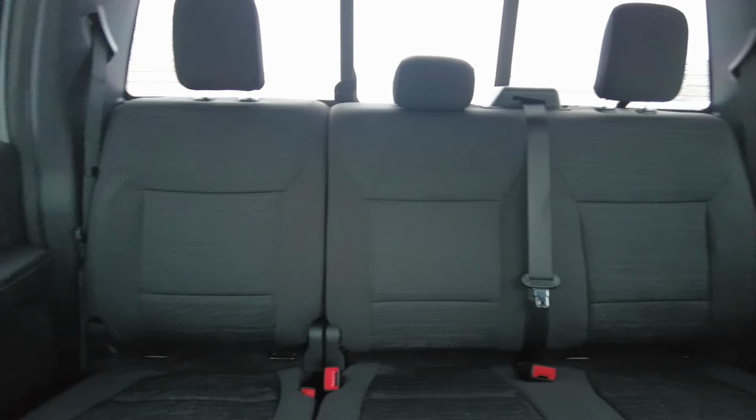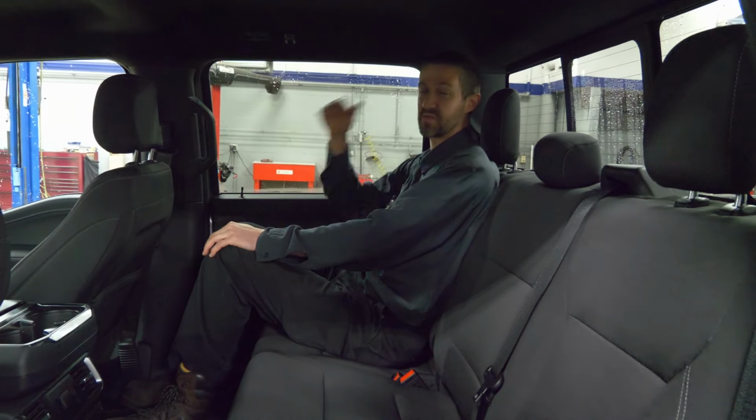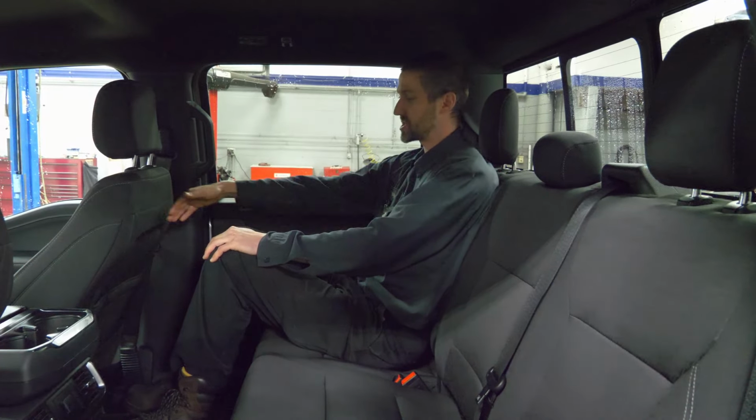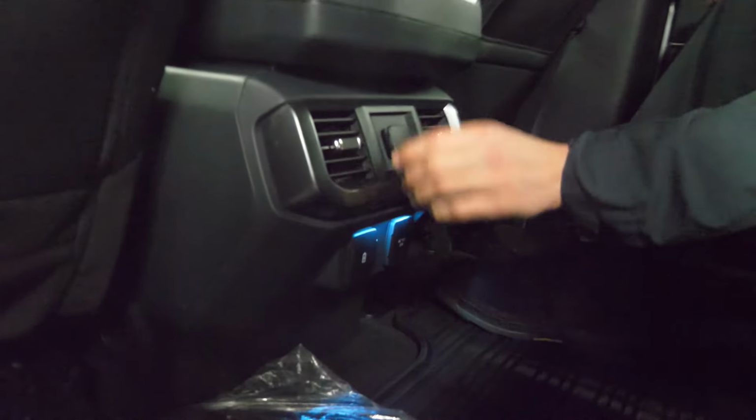Well, we're off to the almost pointless test of the back seat in an F-150. Obviously, there's tons of room for me. I'm 6'1" tall. There's tons of room for my legs. We have some vents for the back passengers here. You even have charge points for your phone.